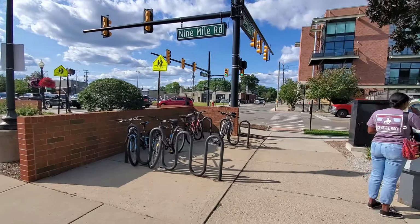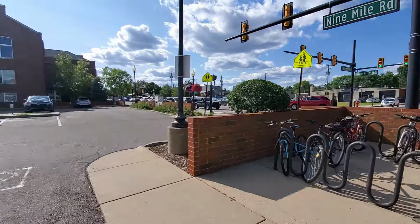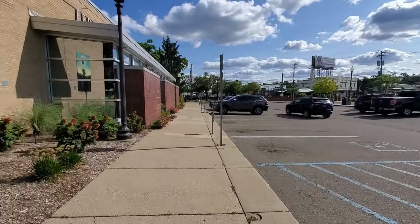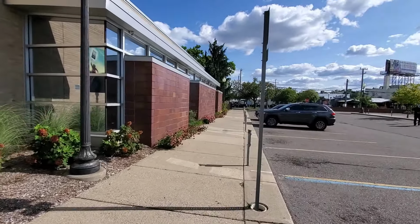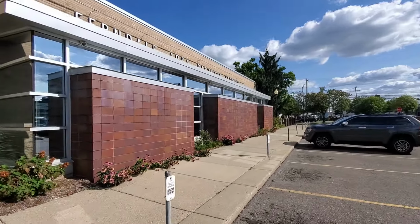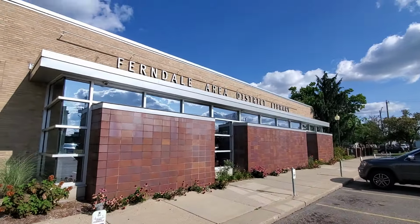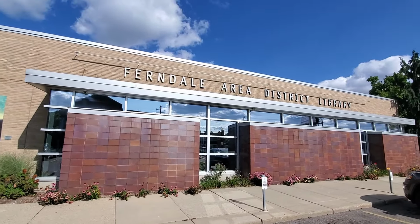Some bike parking. A lot of people like to ride bikes around here. We got bike lanes going in everywhere. Makes it a little hard on cars sometimes and makes the traffic hellish, but people would rather ride their bike than spend $4 a gallon of gas.